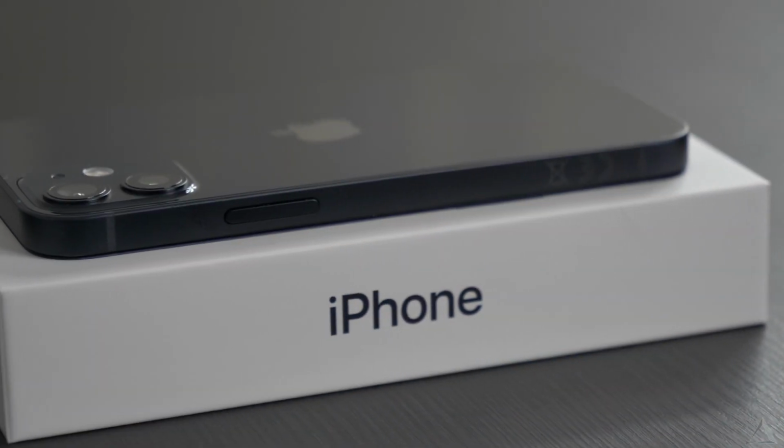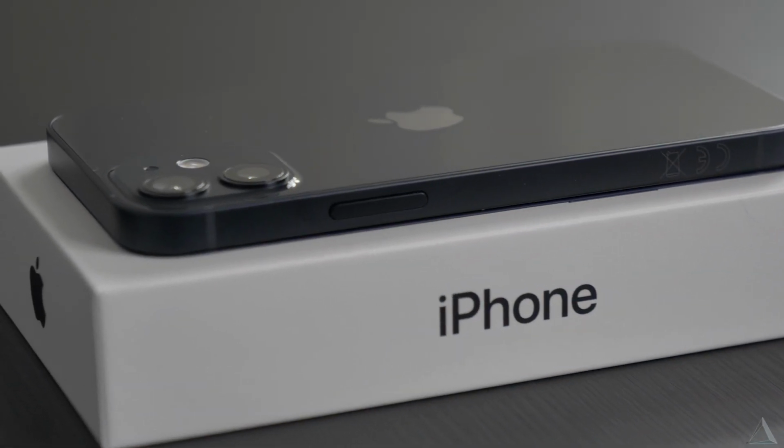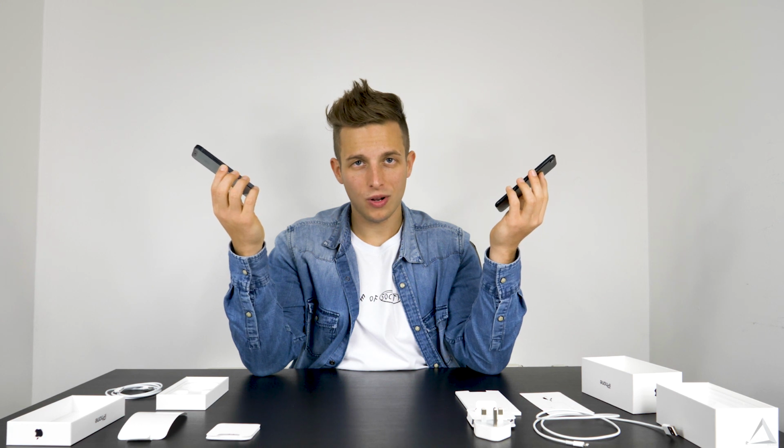Let's go to my favorite part, which is quality of cameras in both of these smartphones. Let's go with a slow-mo, full HD, 240 FPS. Wow.